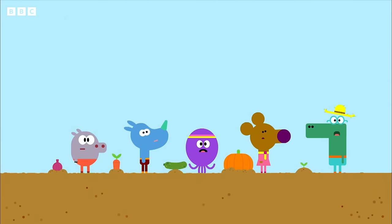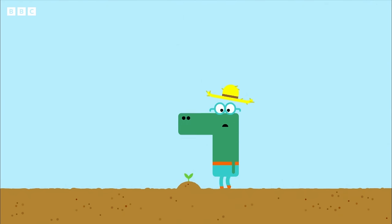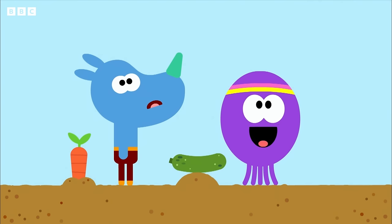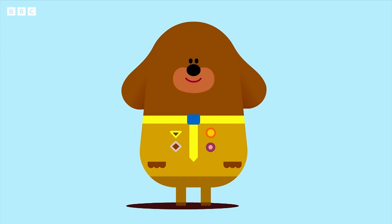Never mind, Happy. You can have some of my onion! I don't like onions. Wow! That's a massive strawberry! Yeah! So, are you ready for your rain dance, Duggee?